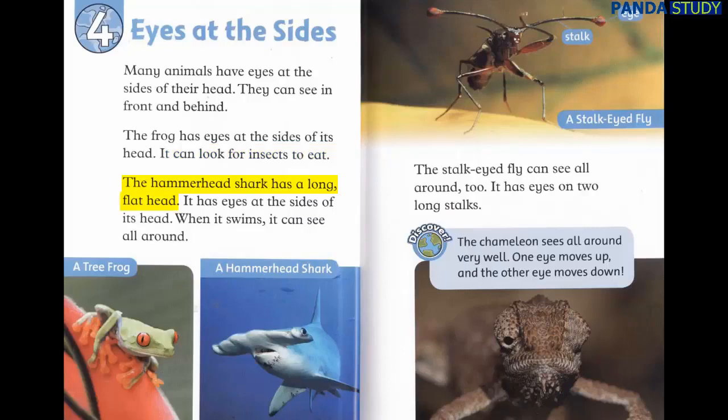The hammerhead shark has a long, flat head. It has eyes at the sides of its head. When it swims, it can see all around. The stork-eyed fly can see all around too. It has eyes on two long stalks. Discover!